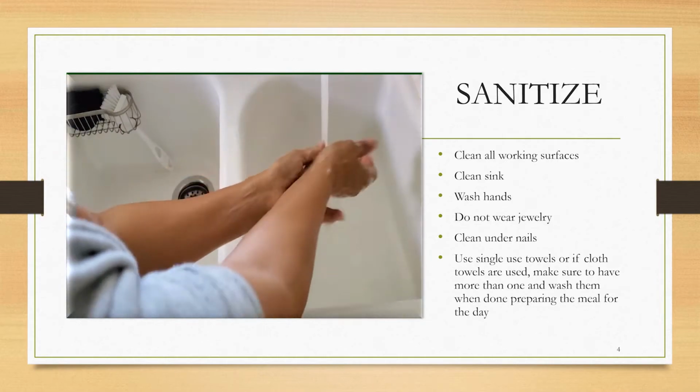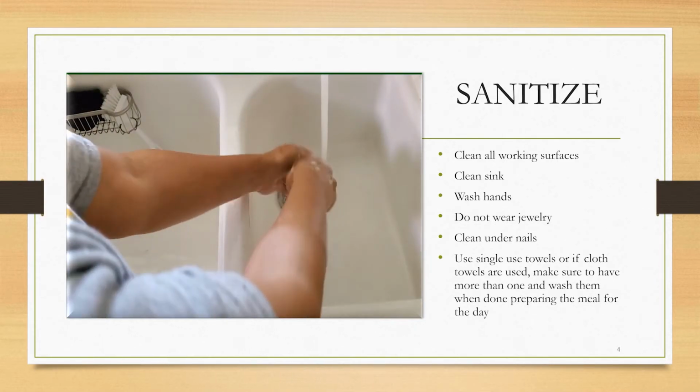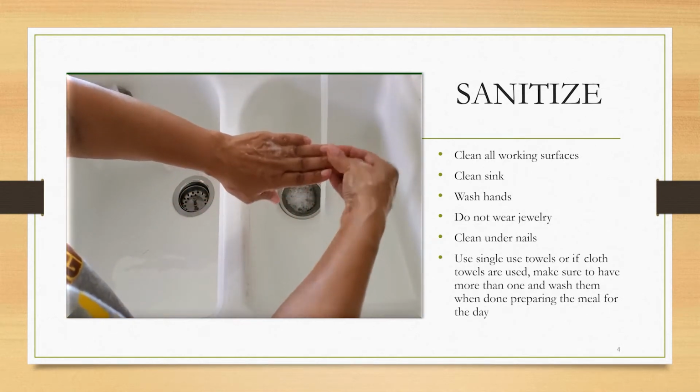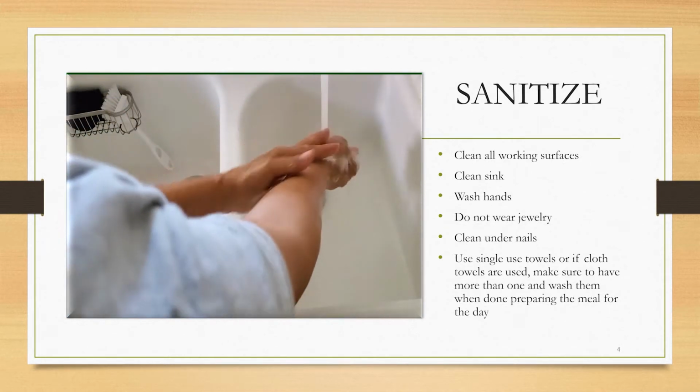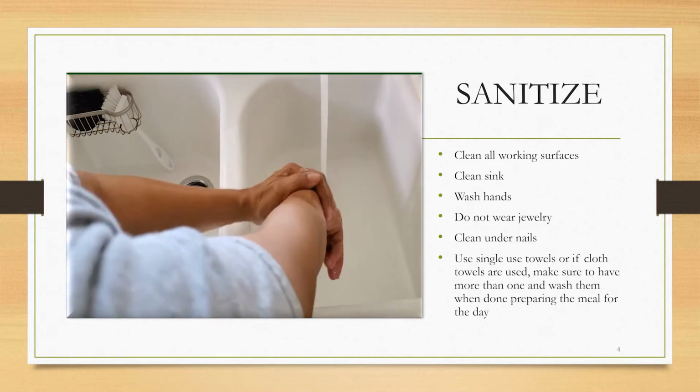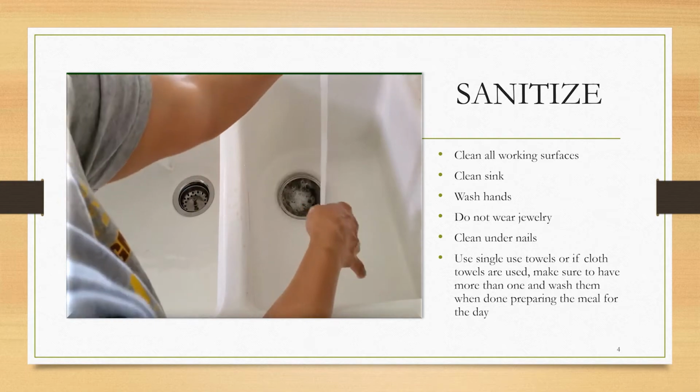So you rinse your hands off, make sure you get up your arms, the center of your fingers here, and all of your nails, your wrist. You're going to rinse that off, and I use pretty hot water myself.